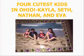But this is the most important thing. The four cutest kids in Ohio, that's Kayla, Seth, Nathan, and Eva. And what's best about having grandchildren? You can give them back, exactly. Whoever says that, they pass automatically.